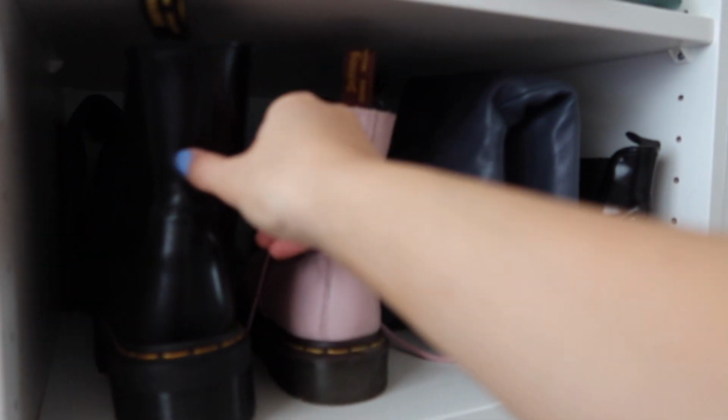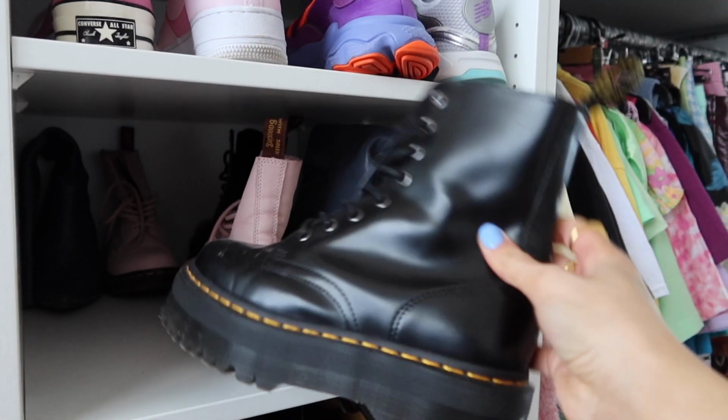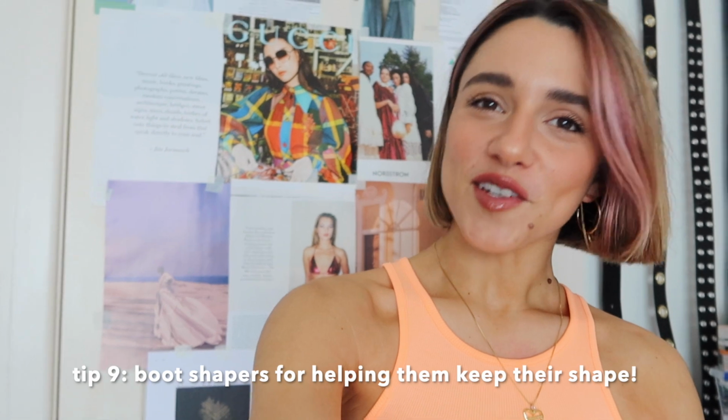So the 7th shelf, is that one? I've lost count. I don't know why I'm counting. But anyway, the 7th shelf is a taller shelf again. So this fits boots like my Doc Martens and chunkier boots, and even knee-high or mid-calf boots that you can fold over. They're softer. I know that a lot of people do store boots with boot shapers, which would be great, but I have nowhere to put them. So for now, this will do.